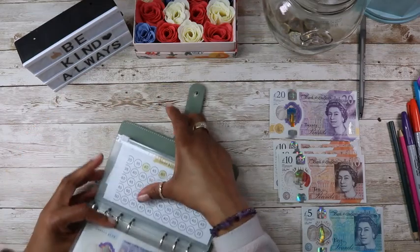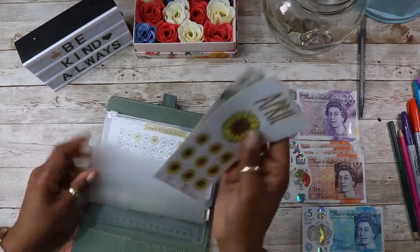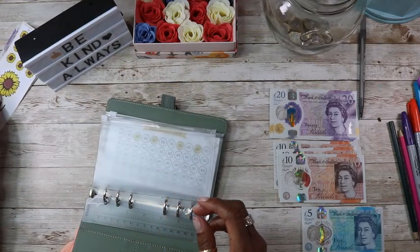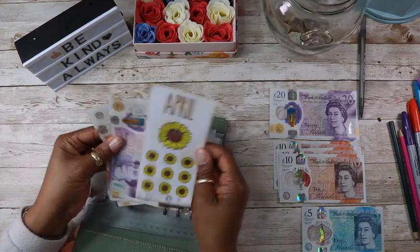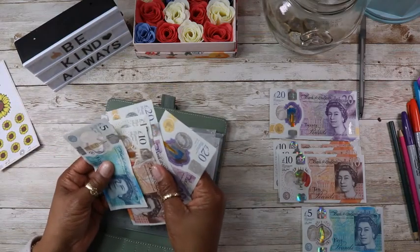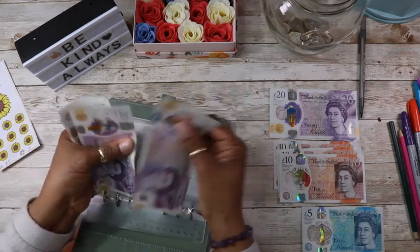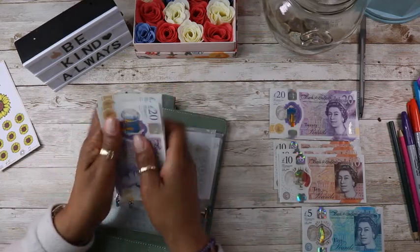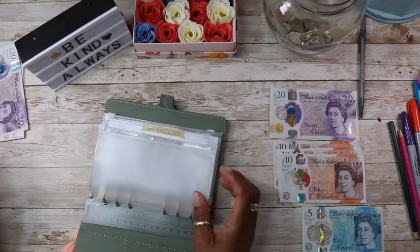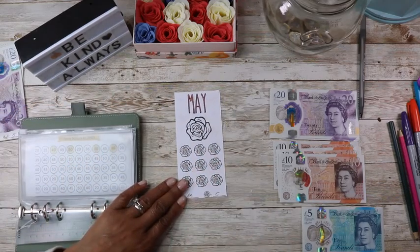Just take this one out. This one was completed last week, and I'll just leave that there. Oh, let me just count it. Should be 65 in here. That's 20, 40, 50, 60, 65, all done. Right, and then I'm going to put May in. May is due today, so let's colour in May.